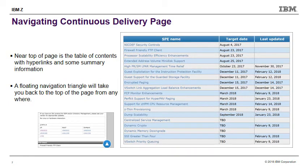Based on customer feedback, the page has a couple of navigation features. Near the top is a sort of table of contents shown on the right here with each SPE listed and a hyperlink to that part of the page. Additionally, there's a floating triangle or pyramid that one can click to return to the top of the page at any time.